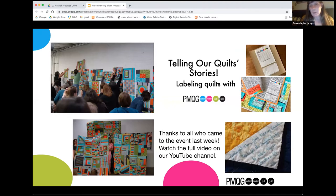But we're also hoping to have PMQG labels that would potentially be for sale in our shop. And especially when we're able to meet in person again, it would be so fun to have labels available for members to buy at an inexpensive price. They're available on Spoonflower. You can buy a fat quarter or yardage, but we'd love to have them available individually or in packs of five. So let us know if you're interested in that.